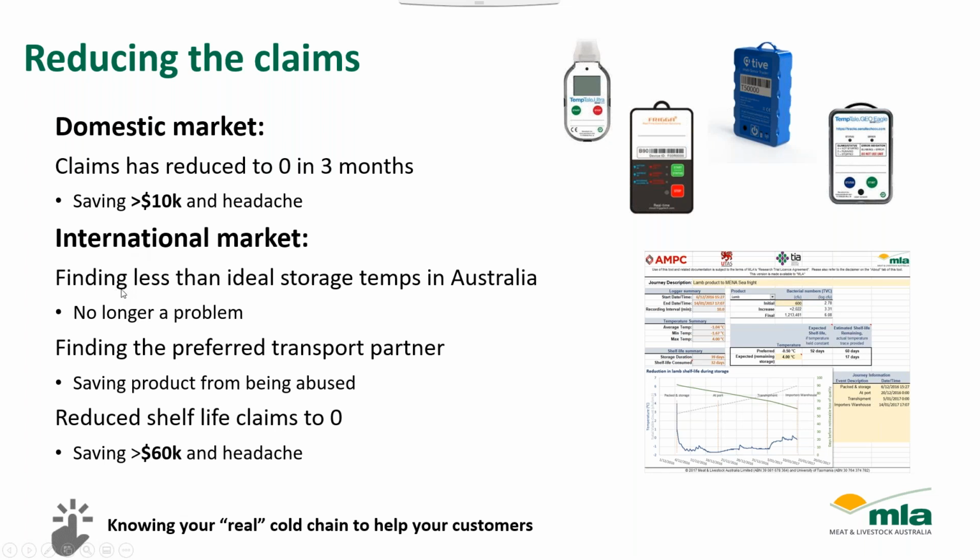In the international market, sometimes we found that there are less than ideal storage temperatures in Australia. And of course, those things are under your control, and they're fixable pretty easily, and they can make a significant difference to the shelf life of your product. Some people have used loggers and worked out which transport company they're going to use. Some transport companies are more reliable than others, but they're getting this data out, and that's meant that they can actually choose the transport company that does the best job. And as we said, we've seen others reduce shelf life claims.